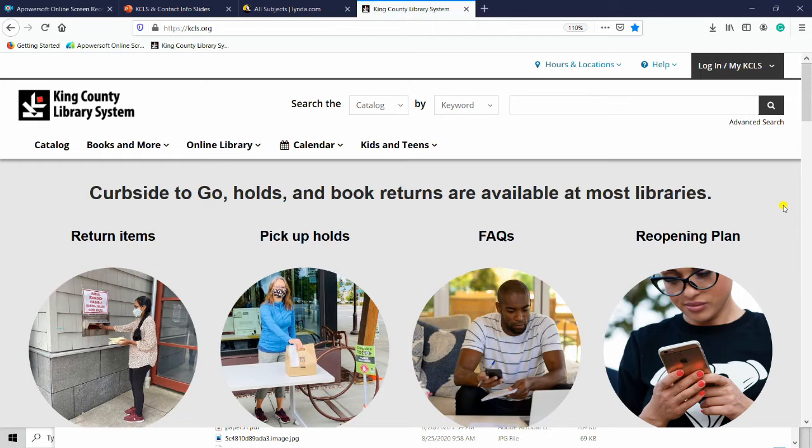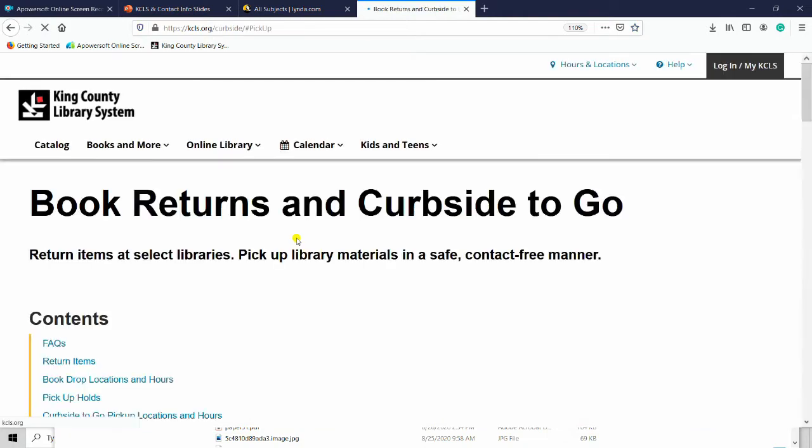In addition to our online databases, KCLS is currently allowing patrons to check out library materials through our Curbside to Go service. While our computers and the main parts of our building are still closed due to the coronavirus pandemic, patrons can request items be sent to their library branch for them and pick them up through our Curbside to Go service. To find out more, you can click on any of these options.